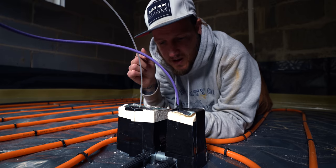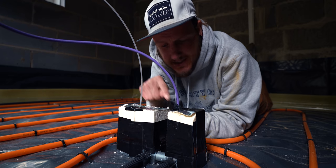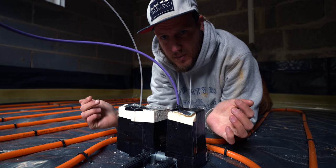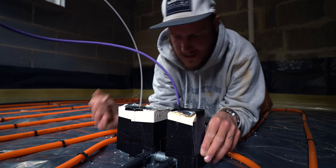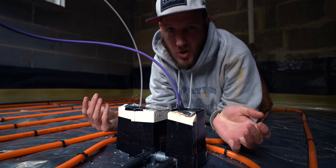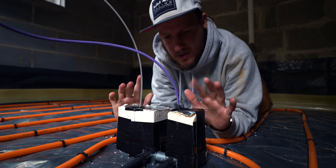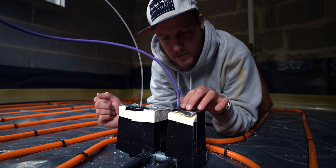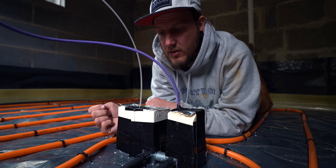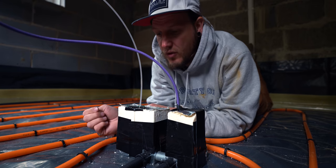As you can see here, I have stuffed some Sellotex in the boxes so that when we pour the screed in, it doesn't just go pouring into these boxes and end up filling them up with screed, which is not what we want. We want to put plug sockets in here. So Sellotex comes in very handy there, and I just taped it down to make it nice and secure. And these are the wires out the way so they're not lying on the floor.